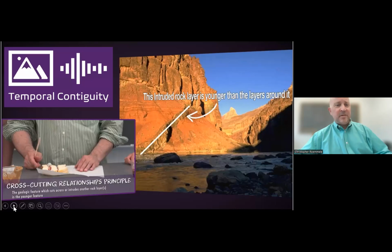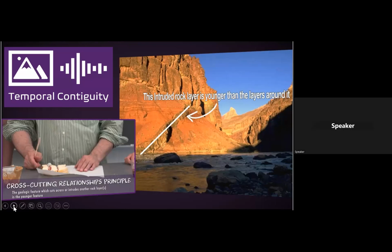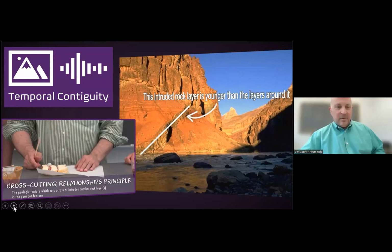And so some of those aspects of CTML, of temporal contiguity, in terms of being able to show images and talk about it, but not necessarily mimic the words that were on the screen word for word. So it wasn't directly off of that. I was making a peanut butter and jelly sandwich and cutting it into pieces to demonstrate a concept that's called the cross-cutting relationships, and how we determine which rock features are older or younger than what's around it. And so showing visual examples and having the signaling as well.